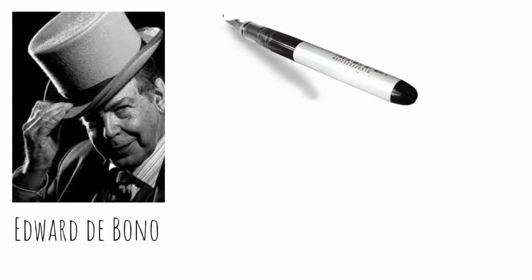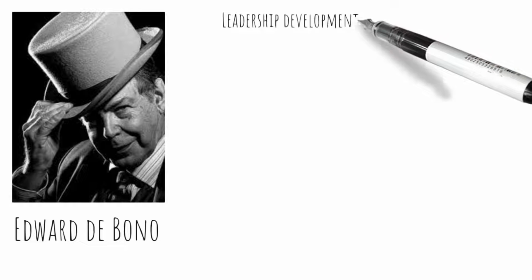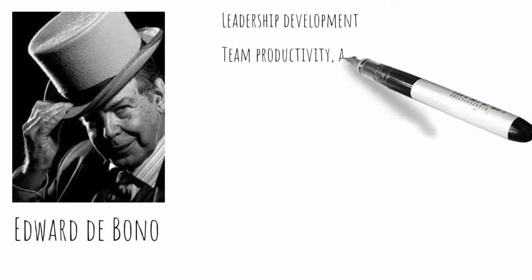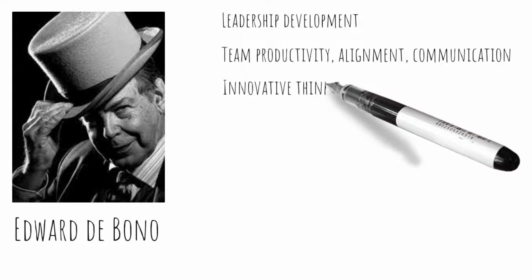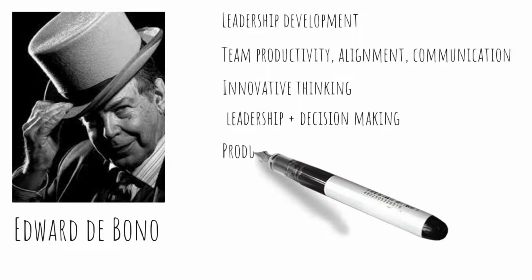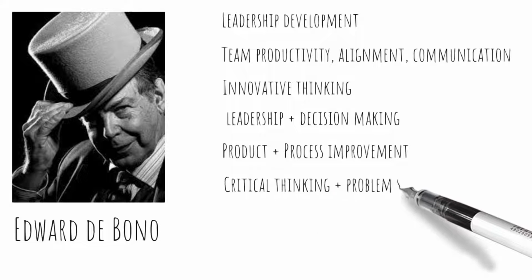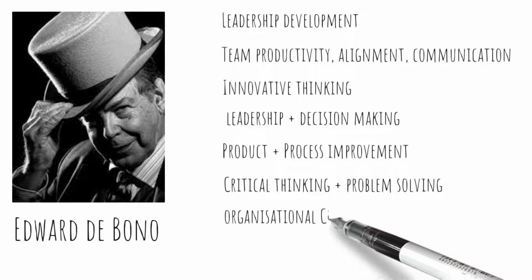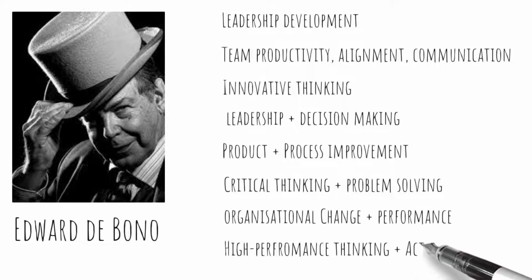De Bono identified 8 key areas that the technique is most effective for: leadership development, team productivity, alignment and communication, creative and innovative thinking, meeting leadership and decision making, product and process improvement and project management, critical analytical thinking and problem solving, organisational change and performance, and wherever high performance thinking and action are needed.